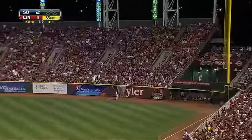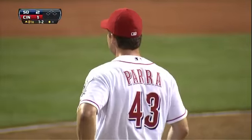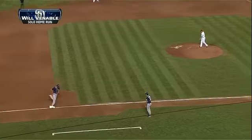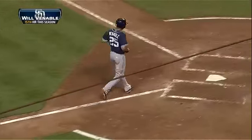Bruce retreating near the wall. He's not going to get it. Home run, Will Venable. He homered here last night. He homers here against the left-hander Parra, and it's now a 2-run game at 3-1.